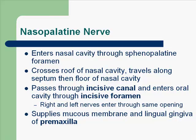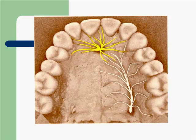If you remember correctly, I said, for the most part, head and neck anatomy makes sense. The mental region is the chin. You have the mental foramen. Coming out of that is the mental nerve. However, this is one of the exceptions. The nasopalatine nerve comes out of the incisive canal. But if you look at the picture, it's right there under the nose and part of the palate. So again, it enters the oral cavity through the incisive foramen, and it's called the nasopalatine nerve.